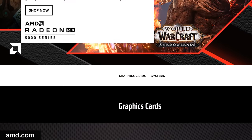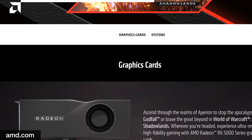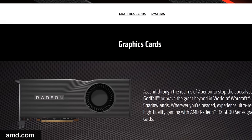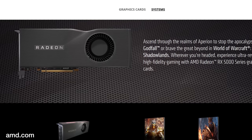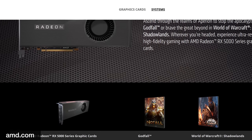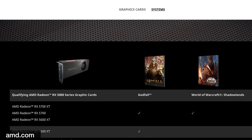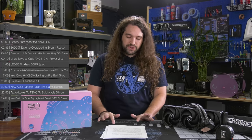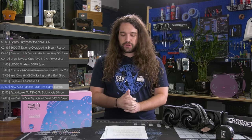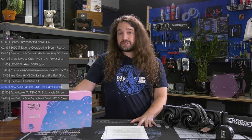But the first of these bundles includes the game Godfall with the purchase of an RX 5500 series graphics card. That would include the 5500, the XT variant, and eligible 5500 laptops. AMD is also offering a bundle of Godfall and World of Warcraft Shadowlands with the purchase of a 5600 or 5700 GPU on mobile and desktop platforms. Currently, it looks like this is running from July 14th through October 3rd, and the bundled titles will be redeemable from the time of release of the games through November 7th, 2020.